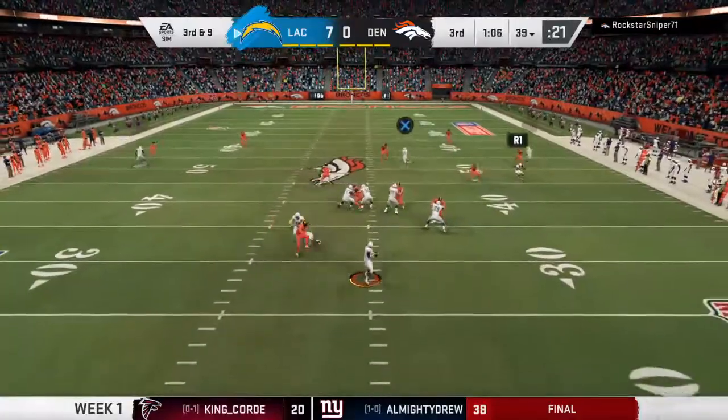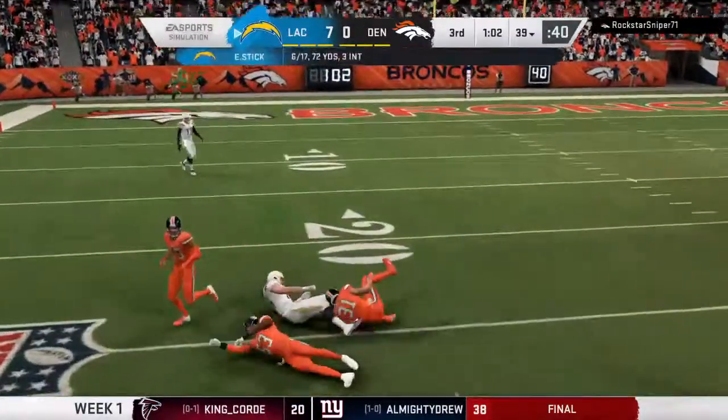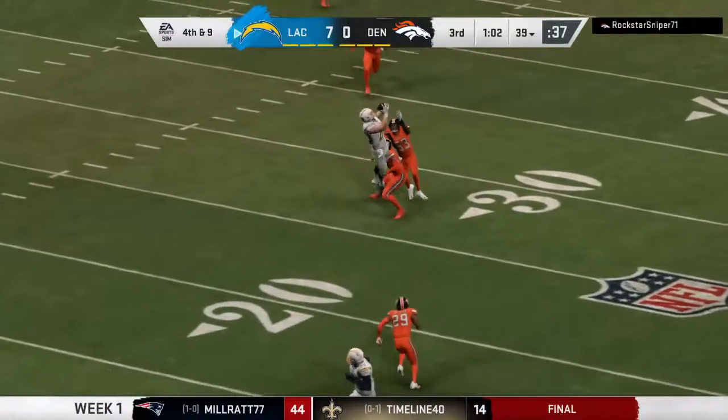A shotgun throw for Stick. He's going to rifle one deep left side. And unable to connect. Incomplete. I'll give them credit. They took their shot, but it's going to bring up fourth down.